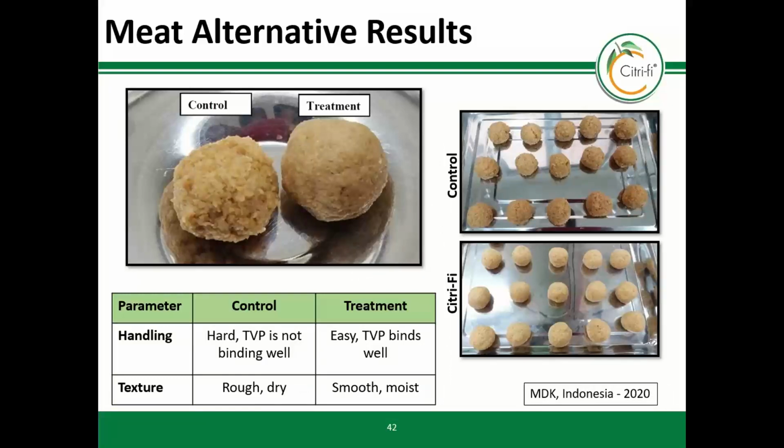The formulation created plant-based meatballs that differed in texture. As you can see, the control batch on the top right corner without citrus fiber was hard and the texture was rough and dry. The meatballs with Citri-Fi were easy to handle and the TVP bound well. And the texture was smooth and moist, as you can see in the other picture.